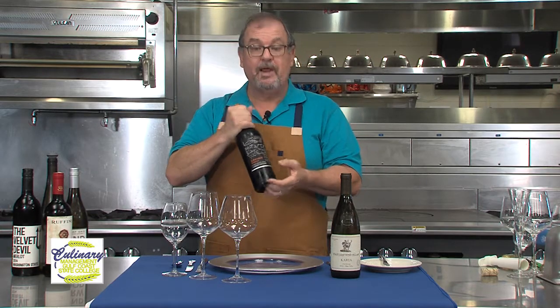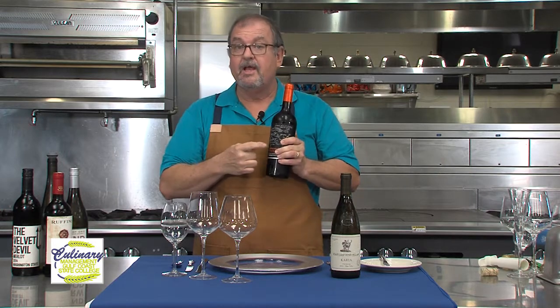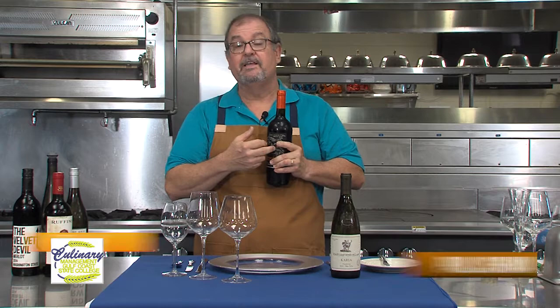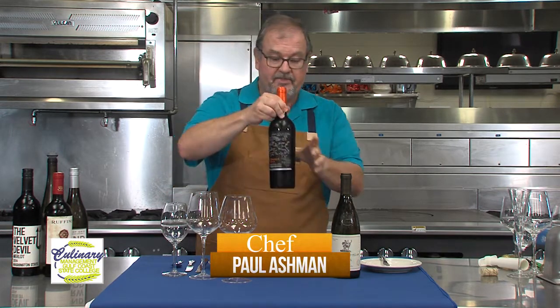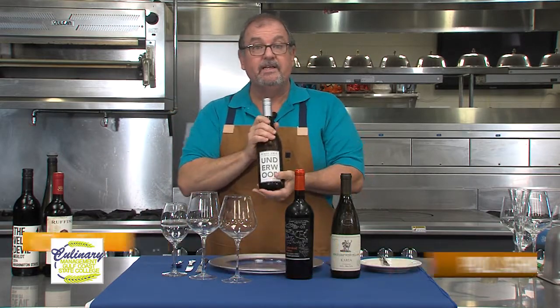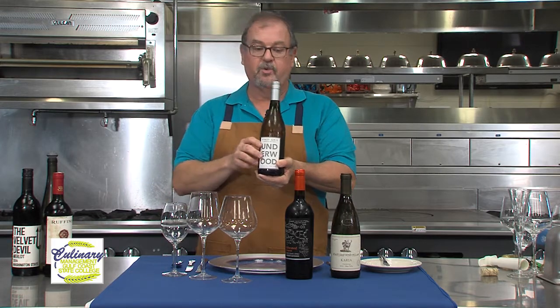Cabernet Sauvignon is the grape. And this is also a California Cabernet Sauvignon. And remember, if it says it on the label here in the United States, it has to be primarily that grape, 75% that grape. We've got a Pinot Gris, Pinot Gris or Pinot Grigio. You'll hear it different ways depending on where it's produced.